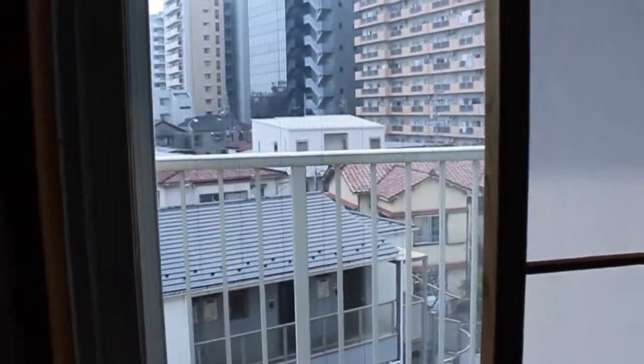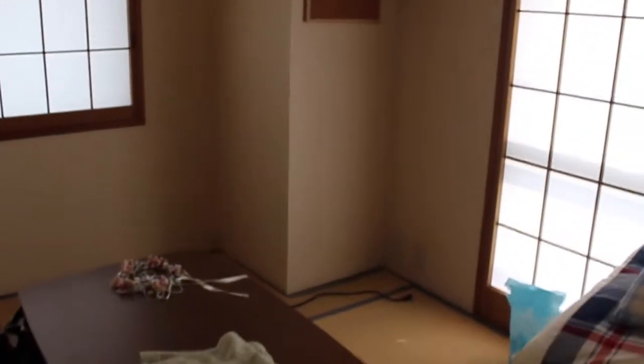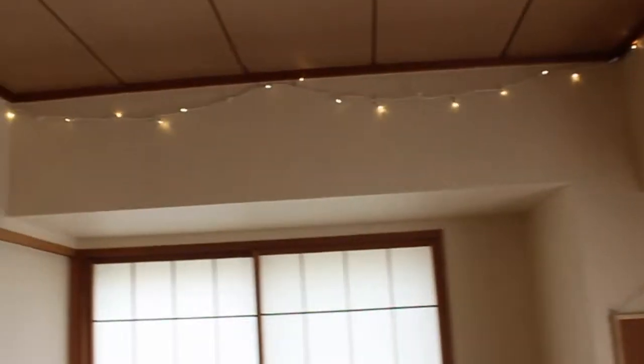And of course the doors, so you can see the panorama from here as well, and the window with shoji, Japanese style. It's a pretty nice room, but the best point of this room is this. We have lights. And in the evening, it's just so nice, you have no idea.